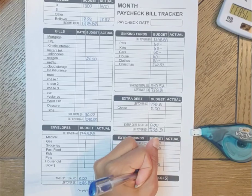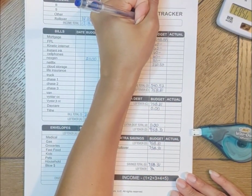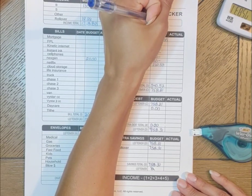And that gives us a zero-based budget for these last couple of days for December.